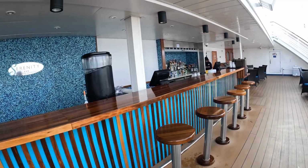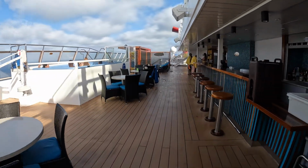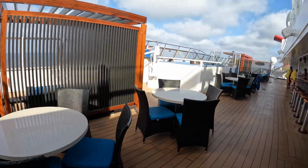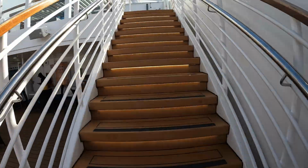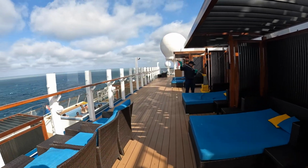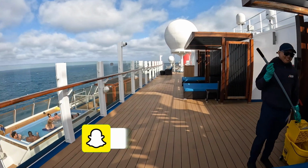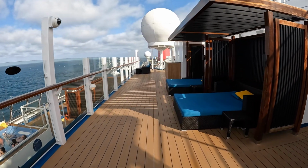It is 21 plus out here, but you must keep your top on. Don't expose yourself. It's against the rules. I know it's 21 plus, but did you see how close those kids were? They're very close. It's like right there. And the Serenity deck on this ship is 2 decks, and it also spreads to both sides of the ship, both port side and starboard side.